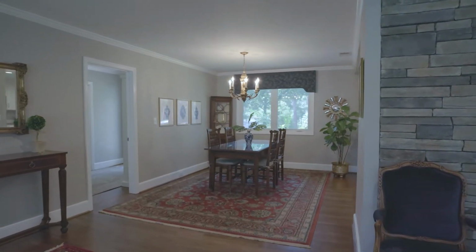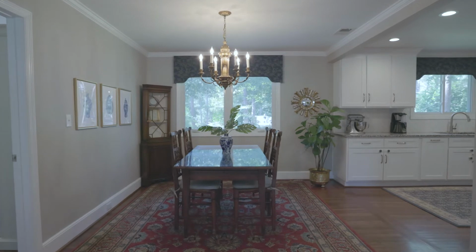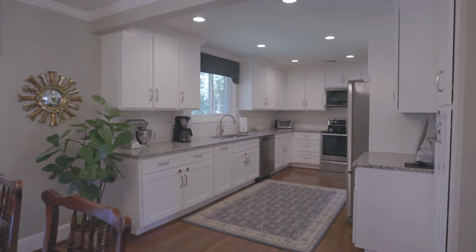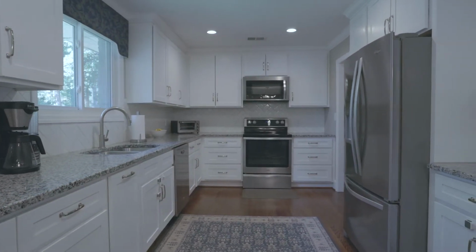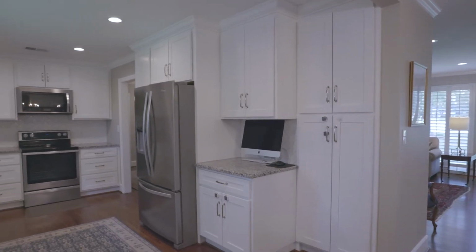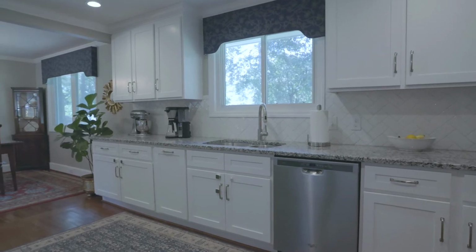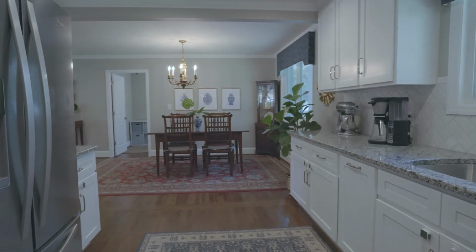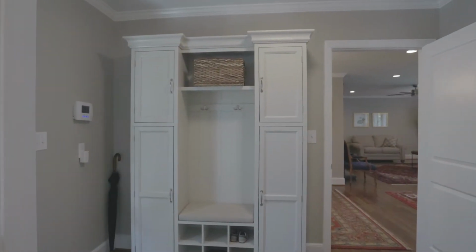A dining room, and a kitchen with granite countertops, tile backsplash, stainless steel appliances, and white cabinets with soft closing drawers. There is a laundry room off of the hall, and to the left of the dining room is a mudroom.